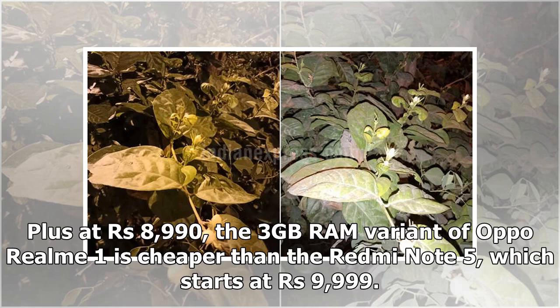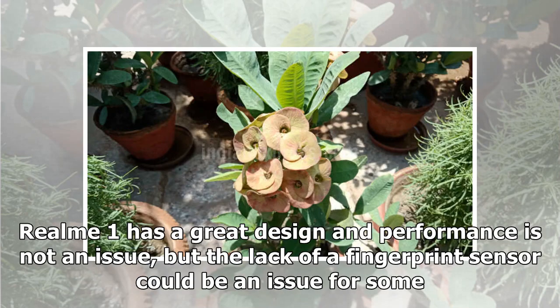Plus at 8,990 rupees, the 3GB RAM variant of Oppo Realme 1 is cheaper than the Redmi Note 5, which starts at 9,999 rupees. Realme 1 has a great design and performance is not an issue, but the lack of a fingerprint sensor could be an issue for some.